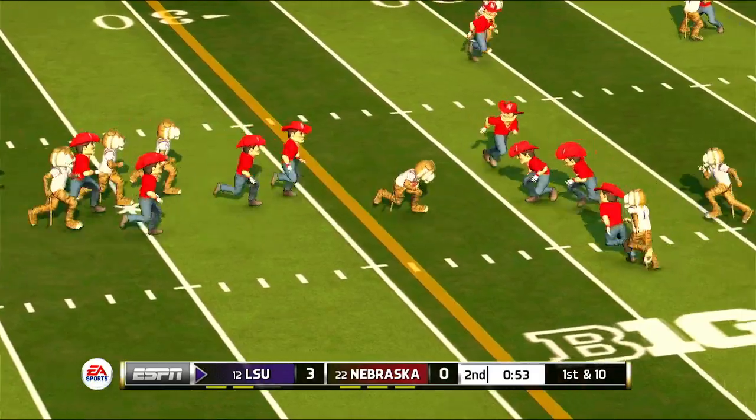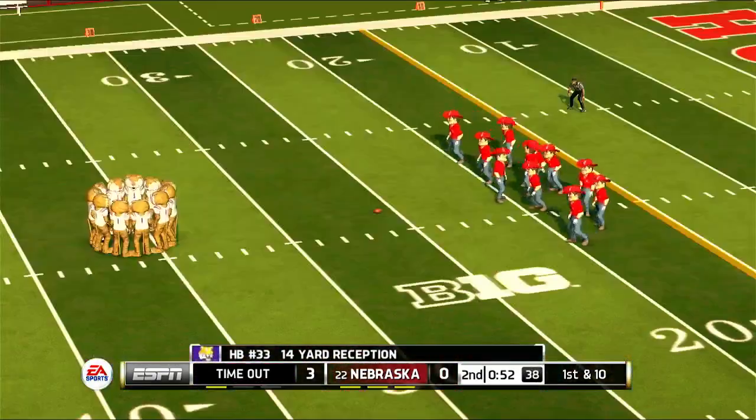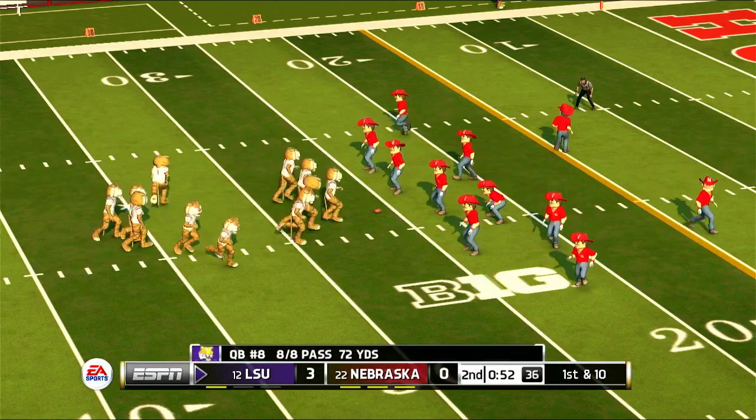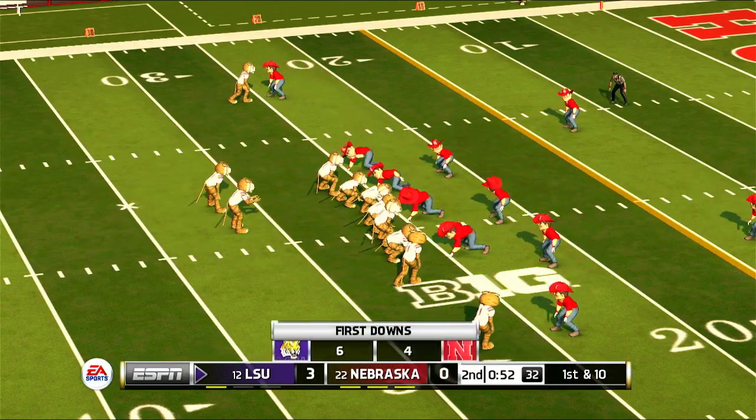Caught out in the open. And down he goes, right around the 26-yard line. I tell you what, this defense better start to get pressure on the quarterback. They're giving him way too much time back there to throw the football.